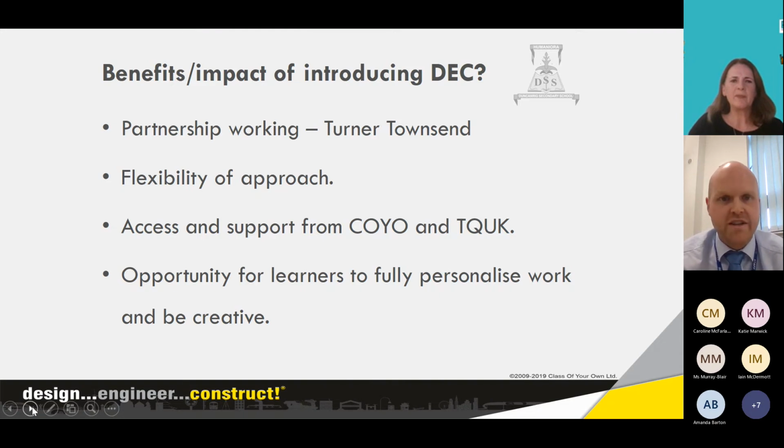Pupils can take any approach to this that they wish, as long as it works within the constraints of the course. And Class of Your Own and TQ UK are very open to that, to allow pupils to do that, because one of the key things here is that learners come out very confident throughout the course. Everything's about them presenting their work, sharing their ideas, discussing that with their peers, discussing it with staff across the school. So, for example, maybe working with facilities management in the school, working with partners in the local community to discuss projects and what their plans are.